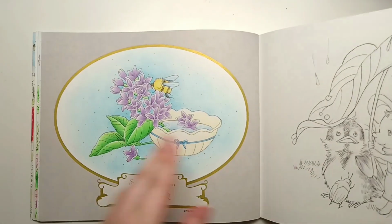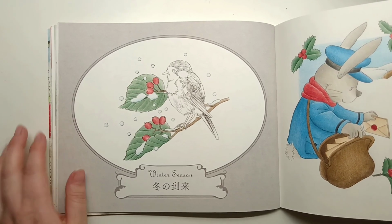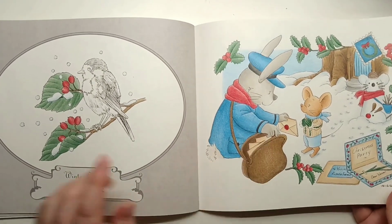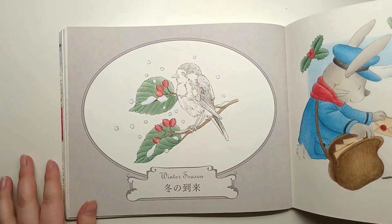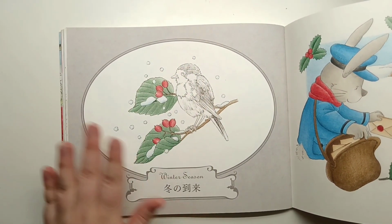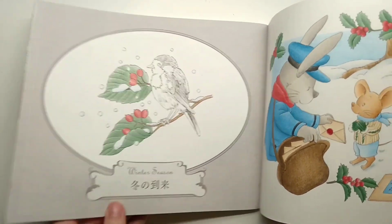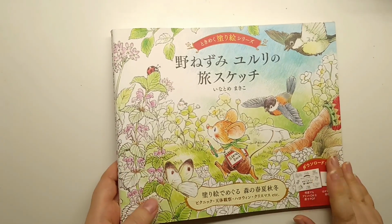And there's another page in here that I do want to get done before the end of the winter season, and it is this winter season title page. I coloured the leaves and the berries right after finishing this page, so all I have left to do is the robin and the soft pastel background, and that will be all of these title pages done, so that won't take long to do, just need to get it done. That is Randomized Eriy's Journey Sketchbook by Makiko Inotome.